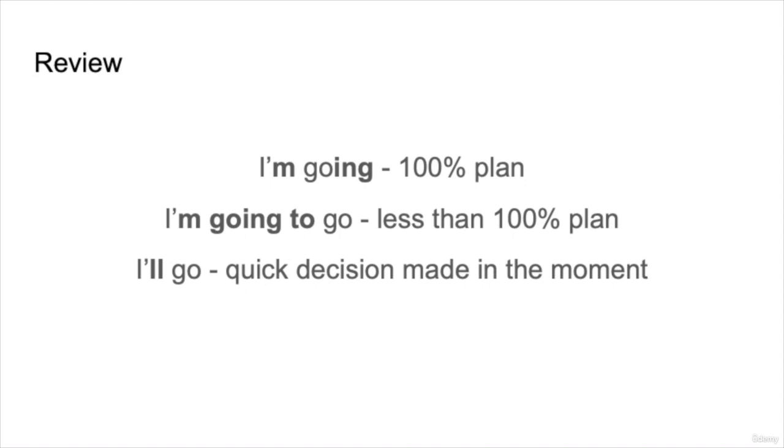So something may happen to change our plans, and we have multiple meanings and lots of different possibilities with our future simple with be going to. Finally, I'll go is a quick decision made in the moment and usually takes the form of a promise or an offer that you've made right now. So let's practice a little bit.